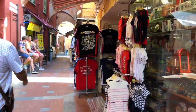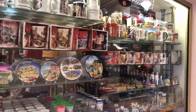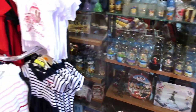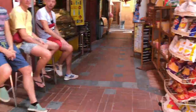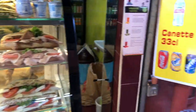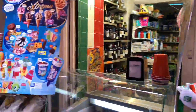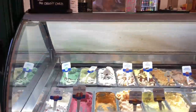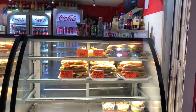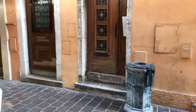Okay, so as you can see, there are a lot of souvenir shops, sandwiches, pizzeria, pancakes or crepes, ice cream shops. Guys, if you're hungry, you can just stay the whole day in Monaco Ville and they have everything for you. It's not that expensive. They also have normal restaurants, of course, and that can be pricey.